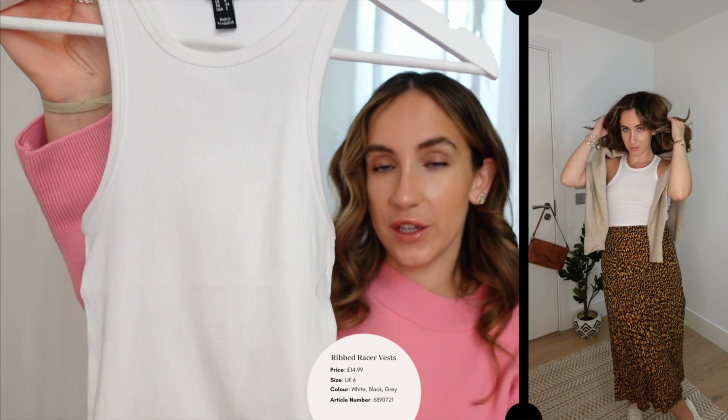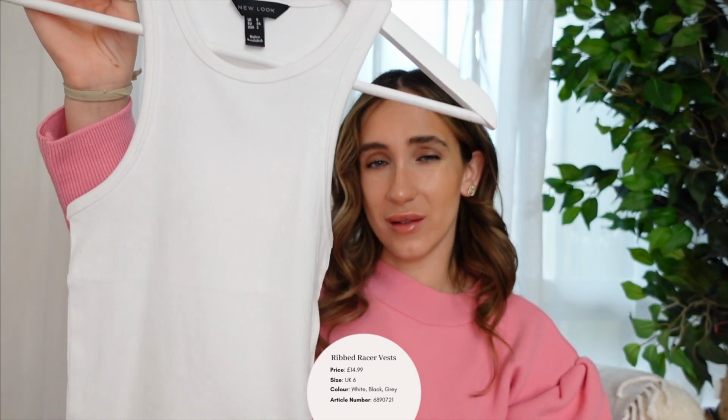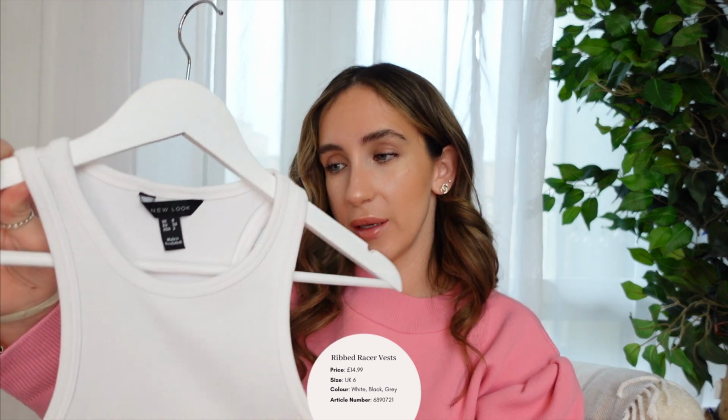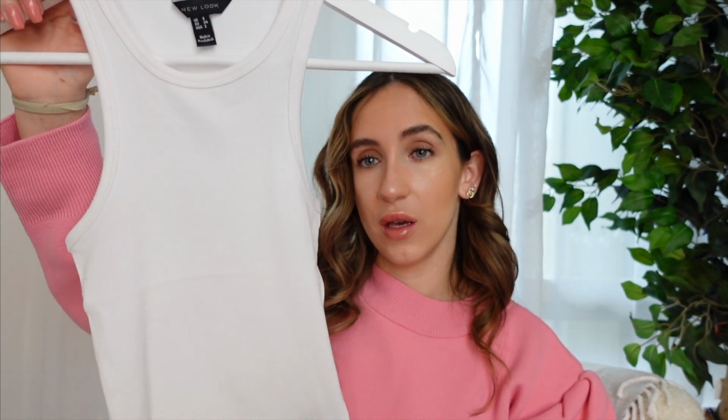I really like the material of this. It's quite thick and sturdy, and I've picked it up in a smaller size than I normally would. I picked it up in a 6 just so it's a little bit more snug in the sense of giving me that support when it comes to my chest, so I don't need to wear a bra with it either. So all around classic piece.